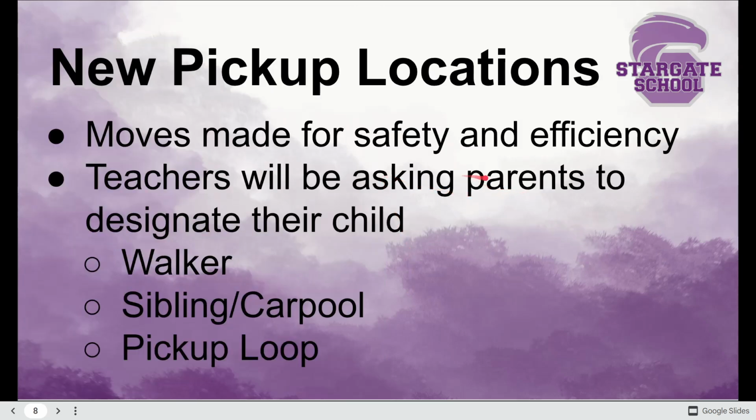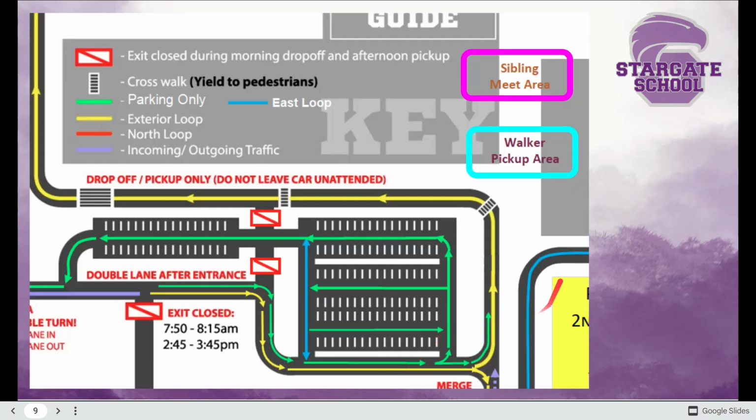Again, these moves were made for safety and efficiency, so teachers will be reaching out to you directly, asking you to designate your child as a walker, the sibling or carpool area, or being picked up in loops. The reason being is that I'm going to move to this next map here. For example, in elementary school here, we need to be able to know where kids are heading as they leave their classrooms. Because what was happening is we were having students being intercepted by parents, and then we had parents mixing with kids in cars, and it was kind of unsafe.